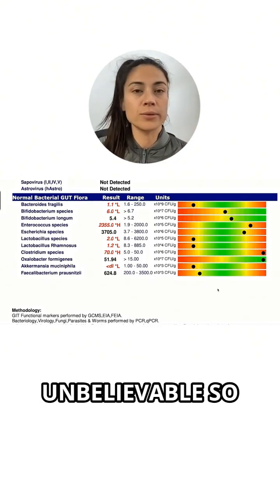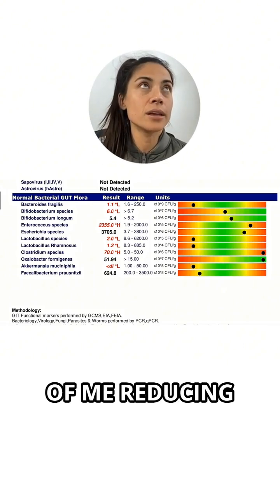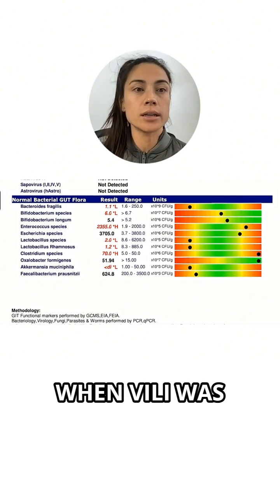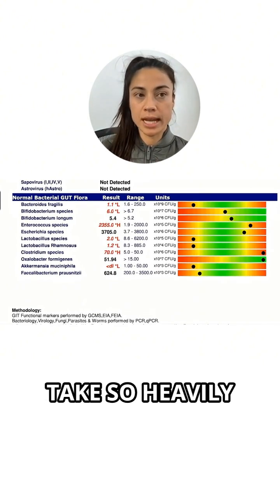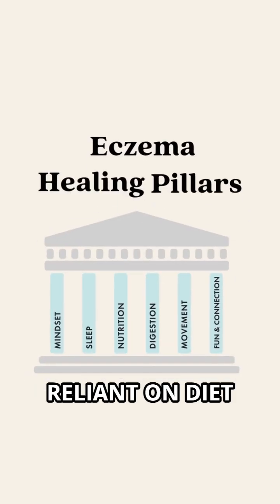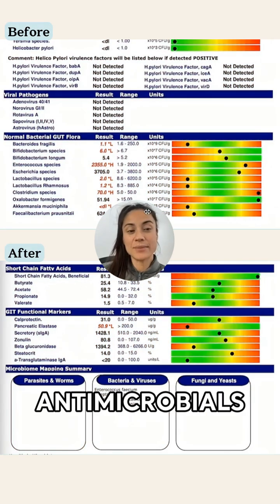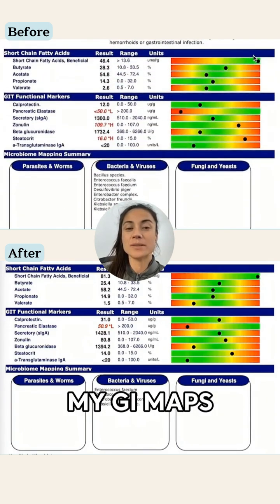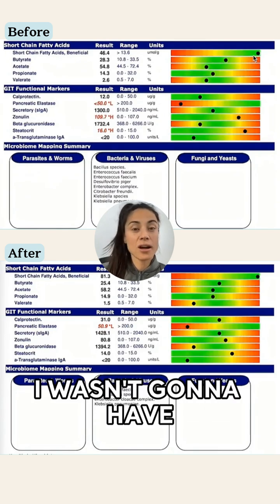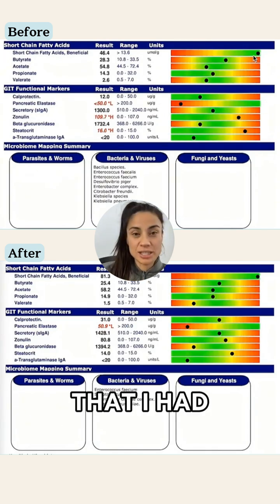Just unbelievable. So fast forward, I did a protocol on the tail end of me reducing breastfeeding when Billy was 1. And at that time, still very limited on the supplements that I could take. So heavily reliant on diet, lifestyle, the eczema healing pillars. And then also there were some supplements that I could take too. Or you're just not able to take all of the ideal antimicrobials. But I'm going to show you the difference between my GI maps and the results, which I thought I wasn't going to have as much of a change because of the limitations that I had while breastfeeding.